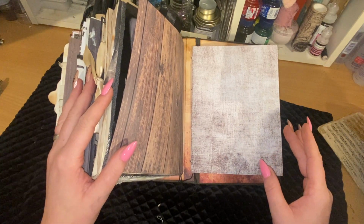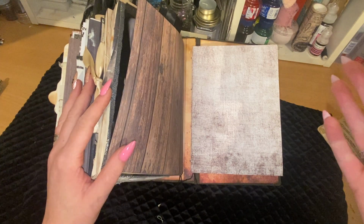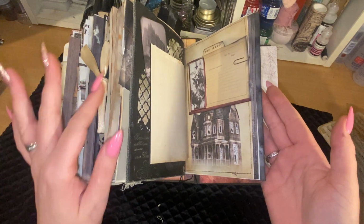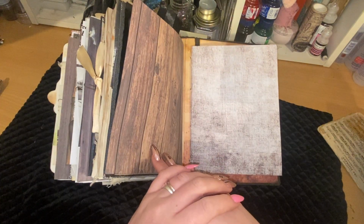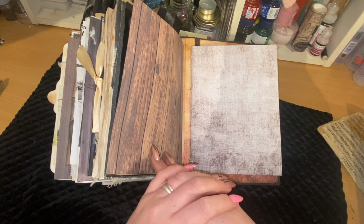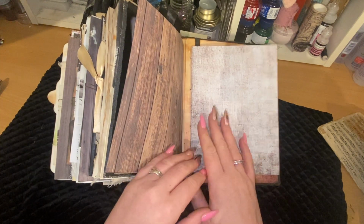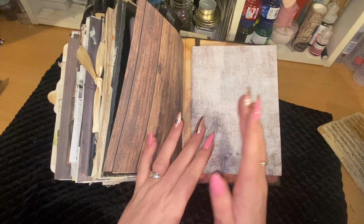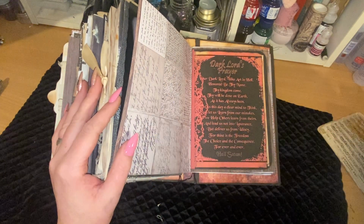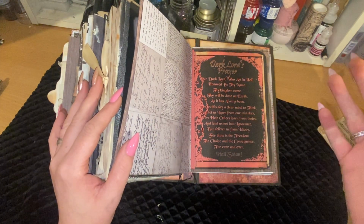I printed off a kit, and it was all about demons and things like that. So when I was doing this journal, I was like, Ed would keep loads of newspaper articles and things like that. He obviously would have studied demons and evil spirits and things like that. So I just added this little bit in. There's no tuck pockets or anything like that, but I really liked the images and some of the Dark Lord prayer and things like that.